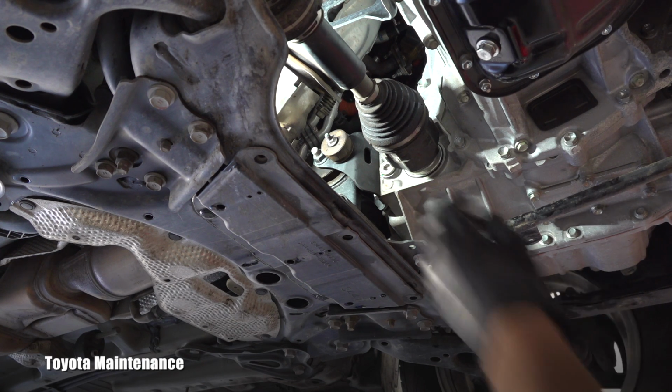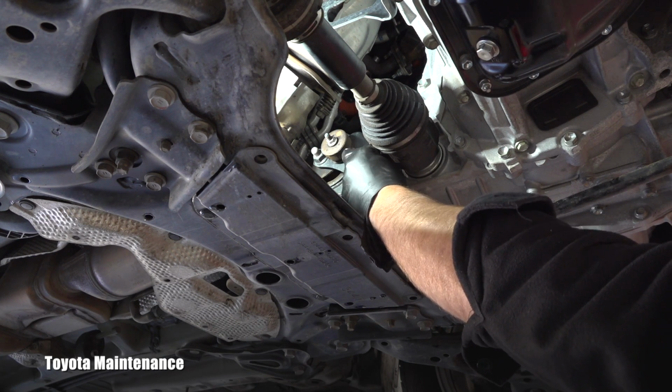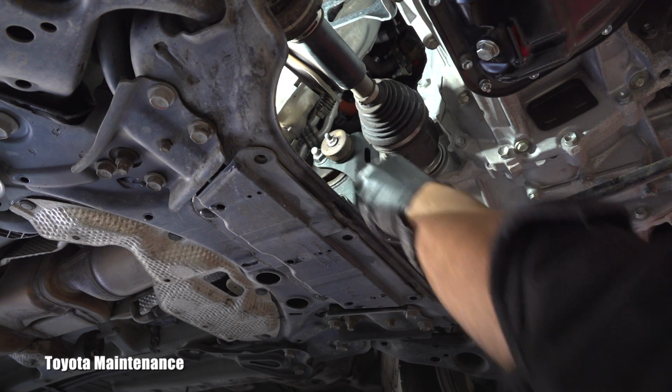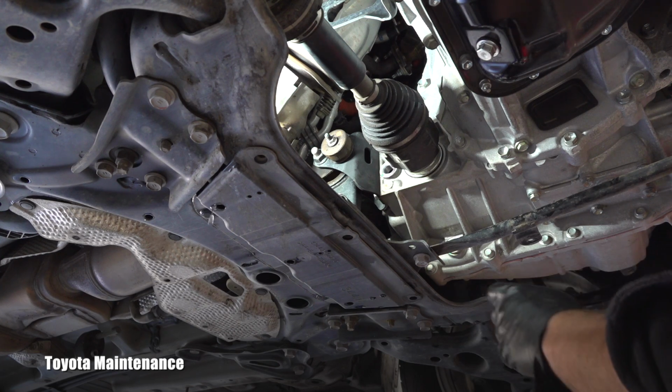My drain catching pan is underneath it, so I will remove the plug with that crush washer, and this is the filler. Let's see if anything will come out, right? The fluid level should be right there. Is anything coming out? I don't think so. So I have the plug here correctly organized. Where is my catching pan? Right here, to get that sample from it. Yeah, nothing came. So let's go for it.